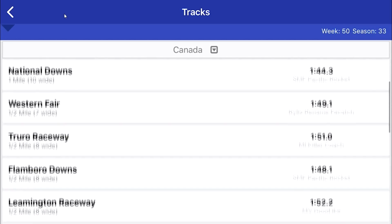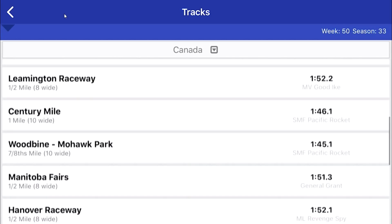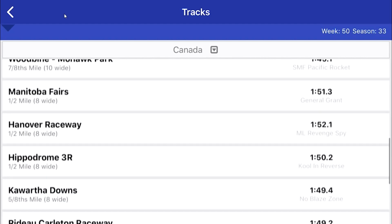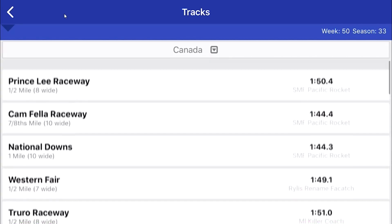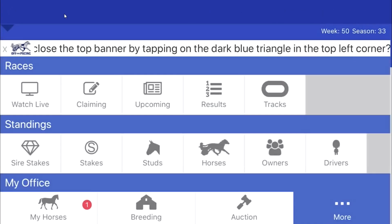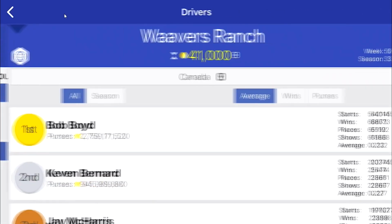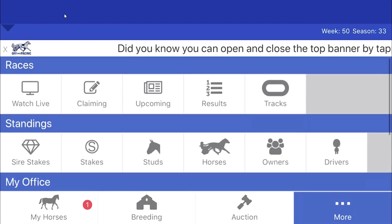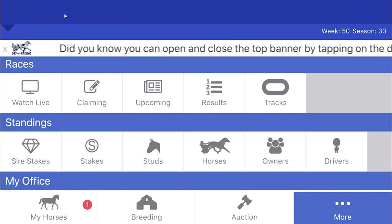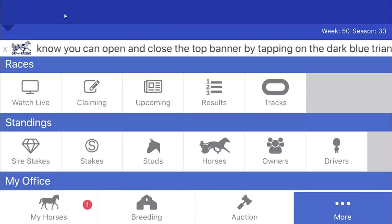Tracks-wise, you can see the tracks that are here, which is pretty cool. They have Woodbine, Hanover Raceway. You don't really recognize any of the other tracks, but they have a couple real tracks here, which is cool. Drivers, just random names. Pretty realistic in terms of the interface. I almost questioned whether or not it was a game when I opened it. I'm like, okay, it is.